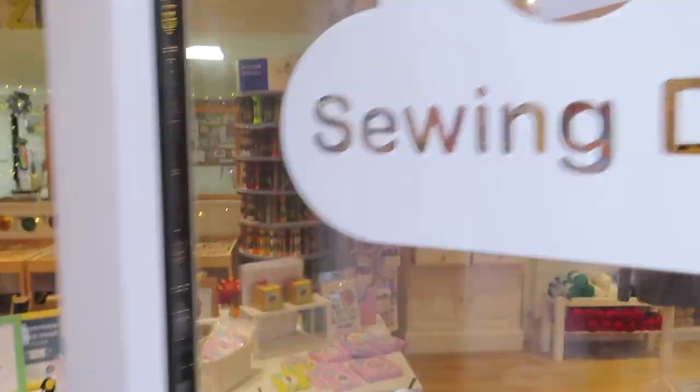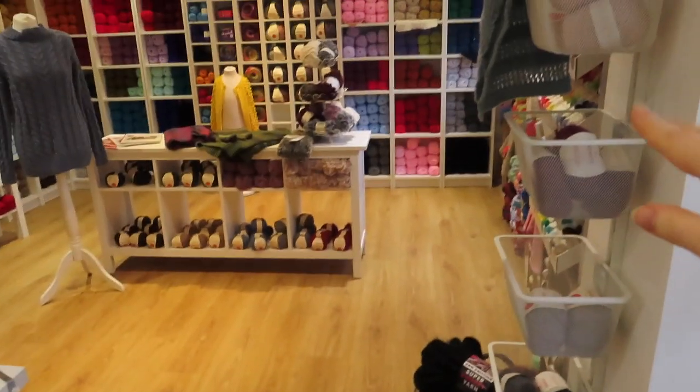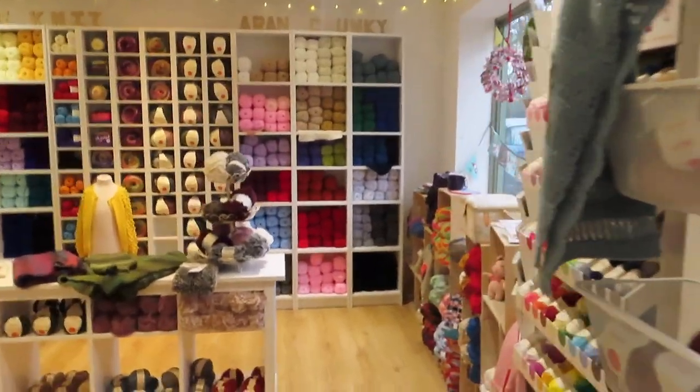Okay, it's very windy today. As you come into the shop, it is much nicer in here than it is out there. The weather is rubbish. Over here we have our yarn section. So these are all sale yarns, which we are in the process of sorting through.